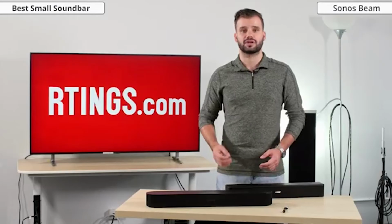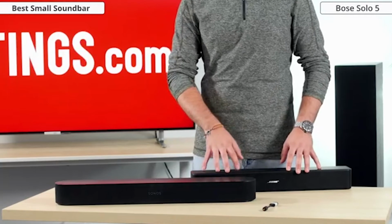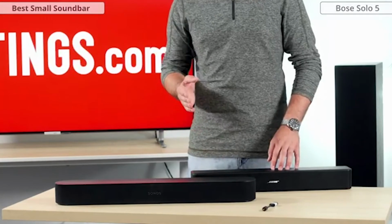It is a good little bar on its own, but if you want something a little less expensive, consider the Bose Solo 5. It is a bit smaller and doesn't have quite as good sound or separation, but it will be a good improvement over your TV's internal speakers.